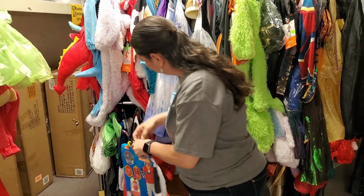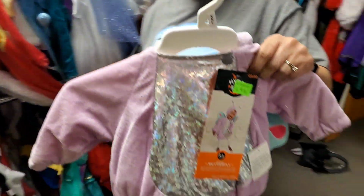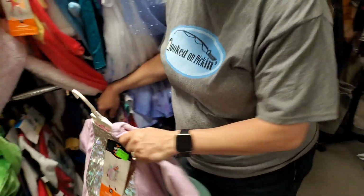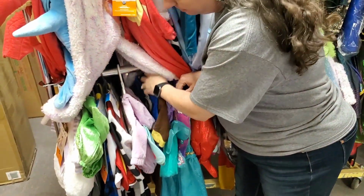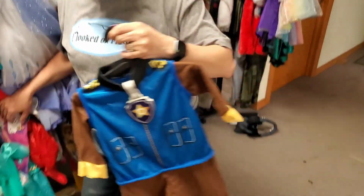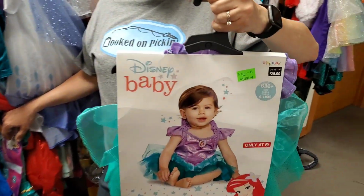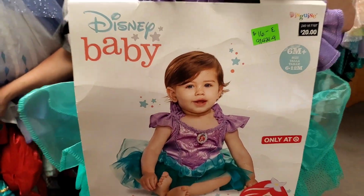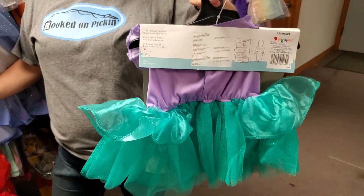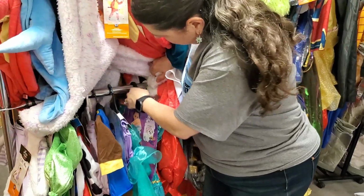All right, then we have Paw Patrol. Very good. We got a couple of those. Be nice to have different sizes. Yep. There's that butterfly again. Butterfly, not unicorn. What is this? Looks like Paw Patrol, just in a darker one. Then we have another little baby. Oh, that's a cute little dress. Look at that. This is Ariel. Our oldest daughter loved Ariel.